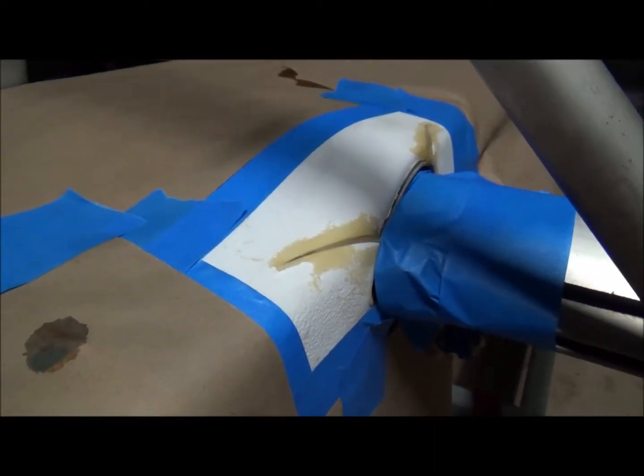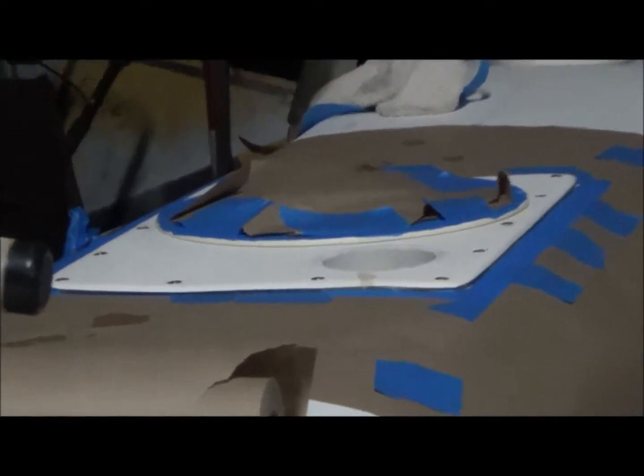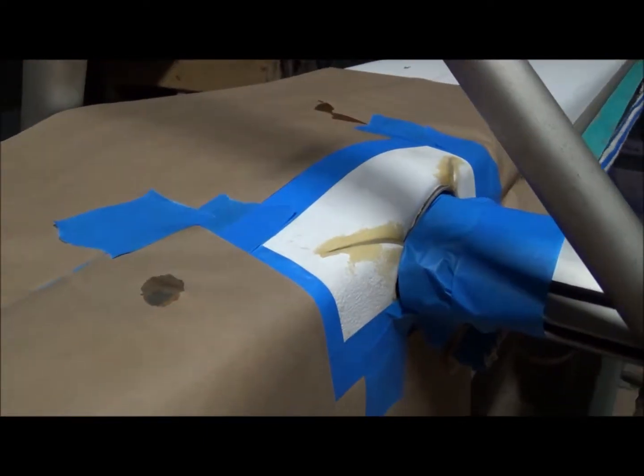I've taped off the other repair job, and just for the heck of it, I have a hatch over there that was kind of getting oxidized, so I've taped it also. And now, fixing to do a little painting on it and see how it looks.